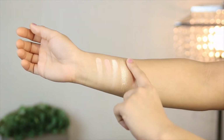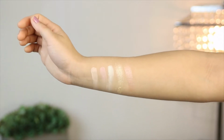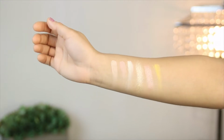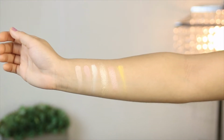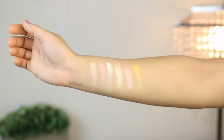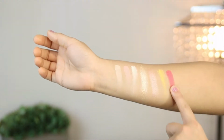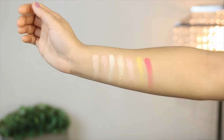Next we have Strawberry Lemonade, which is also a shimmery color. This one is a shimmery pink. And we have Lemonade Craze, which is the yellow of the palette. I'm such a fan of these matte yellow shades. I feel like they're so fun, especially when you pop them in your crease. It really gives you a little extra something. Then we have Ice Pop. This is going to be your matte cherry red.